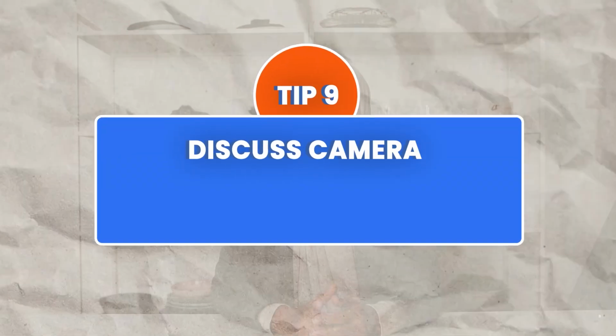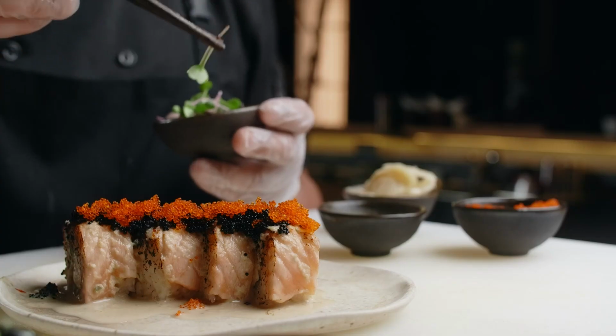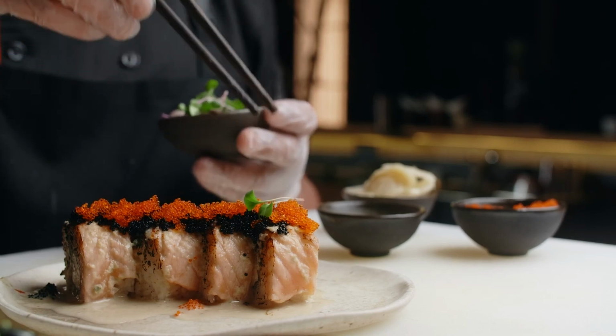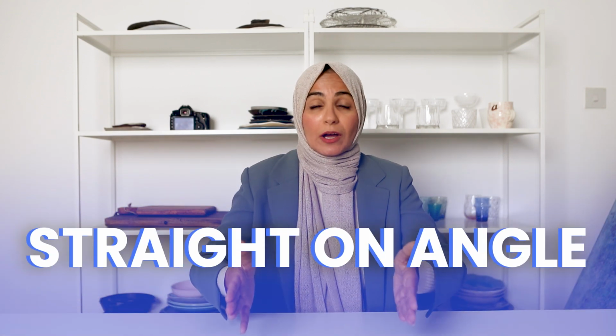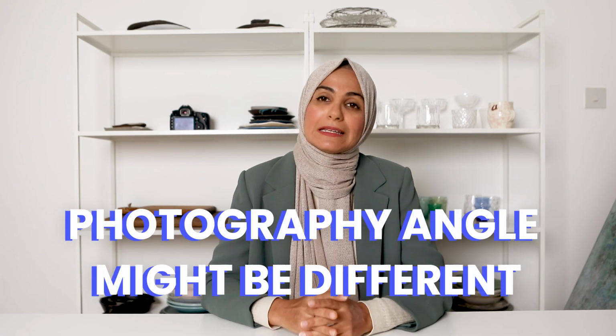Now, another tip I have for you when working with a chef is to speak to the chef beforehand about angles. Now, when it comes to food plating, a chef is normally plating for a customer, which is very different from plating food for photography. When you're plating for a customer, the chef is going to plate for like a straight on angle, the way a customer will look at the food when they're seated. Whereas when you're photographing as a photographer, you might be using a completely different angle.